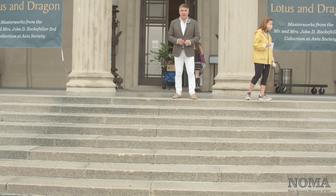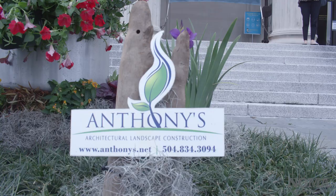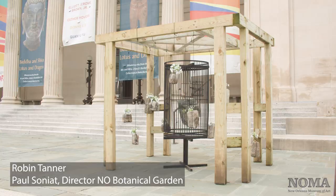Rain, nor sleet, nor snow will stop our wonderful landscapers here from making these wonderful displays outside. And this is Anthony's Landscapers, and they've come out in the rain to make sure it's beautiful for Art in Bloom. So come on out this weekend and see it.